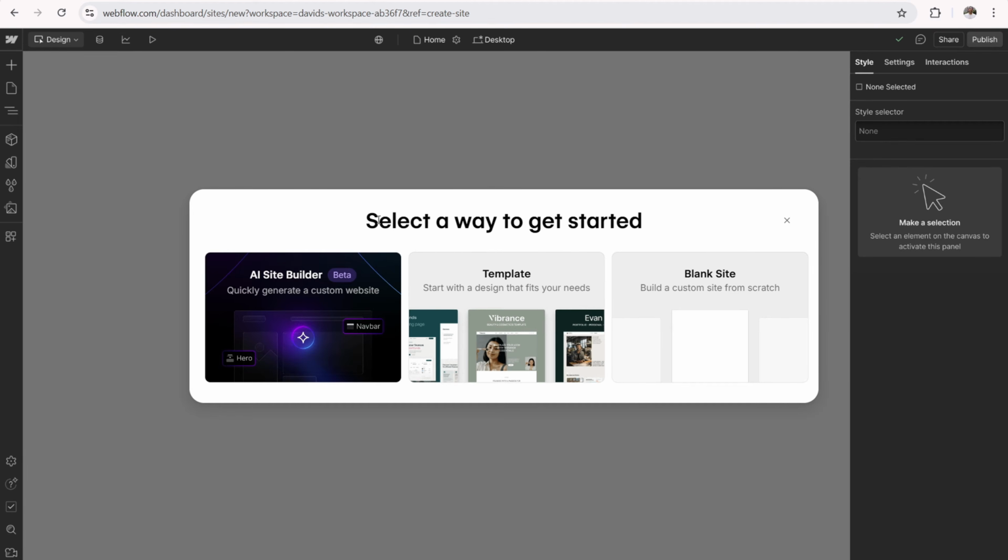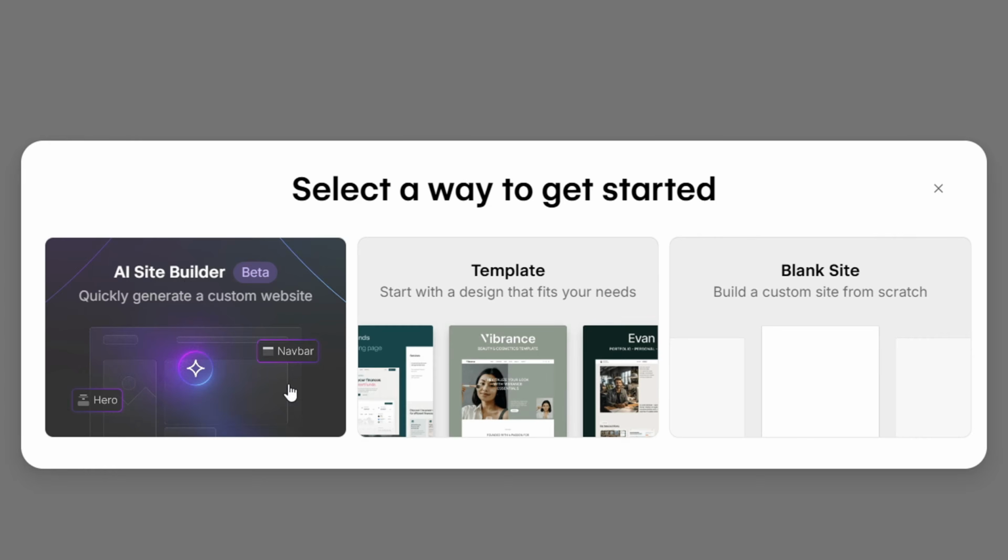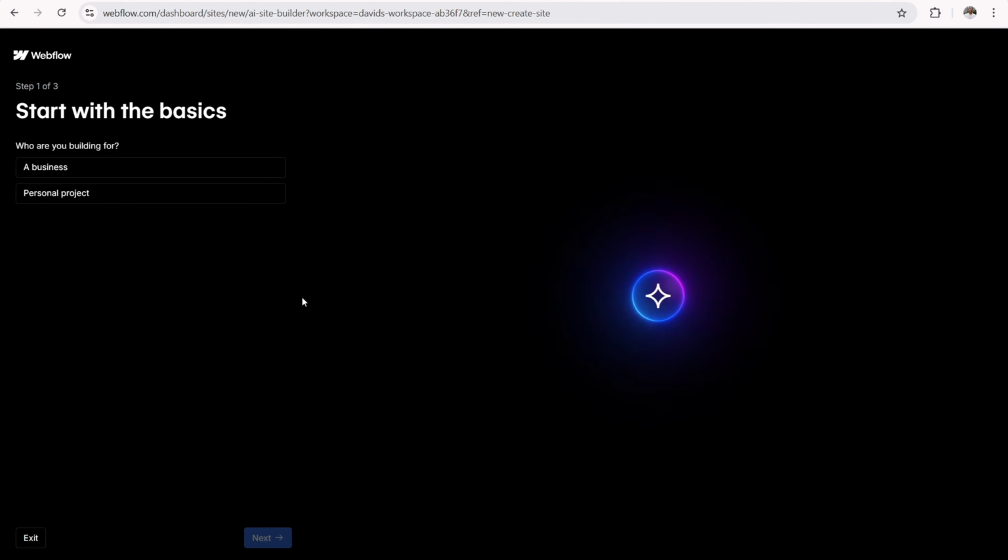Now you can select a way to get started. You can start with a template, a blank site, or the AI site builder. So let's go ahead and launch the AI site builder by just clicking on it. Now it's going to ask you what you are building. This is either a personal project or a business. So I'm going to go ahead and select a business over here. And what is the name of your business?